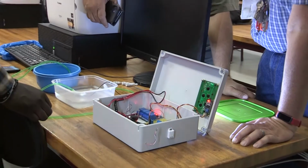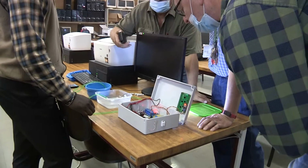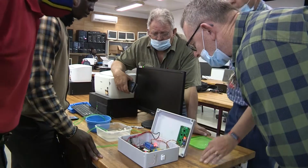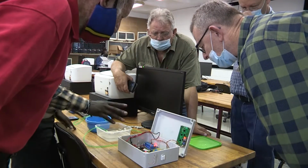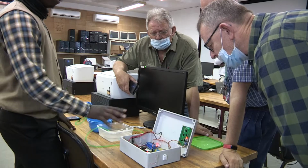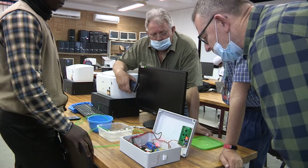So why did you hide the displays inside the cabinet? Because it's not actually useful to everyone. It's just for my system. And for fault finding, it's good.